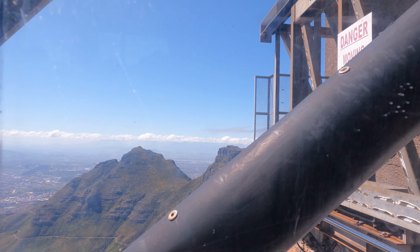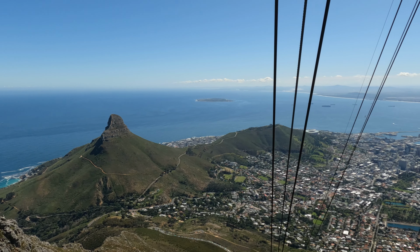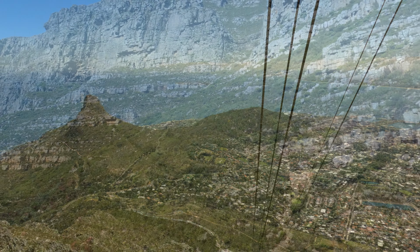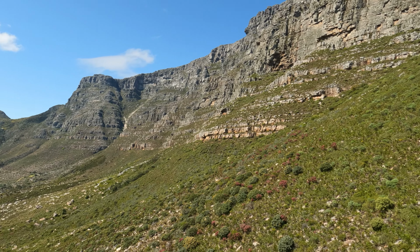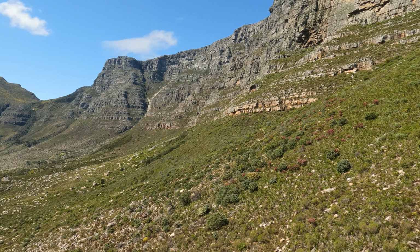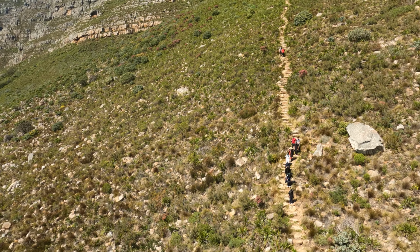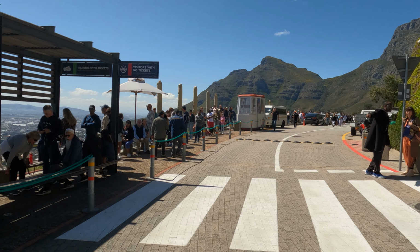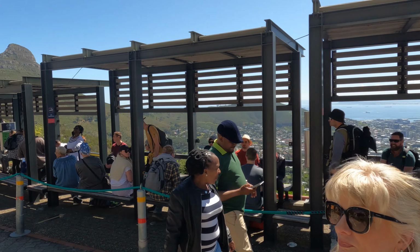As the story goes, what goes up must come down. Come to Table Mountain here in Cape Town, come early. Good thing we did, we got up in the first car, and now they say it's at least an hour wait to get on the next one.